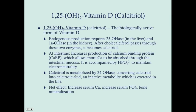And calcitriol, just as a note, is metabolized by 24-hydroxylase, and that converts calcitriol into calcitroic acid. The result of that is the inactivation of calcitriol. So that's how we get rid of this calcitriol when we need to.